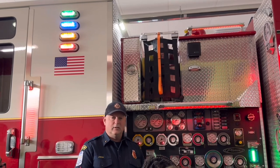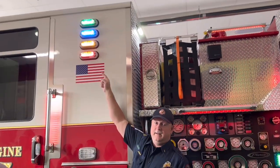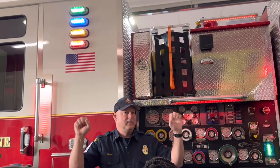We don't even have to hook to a fire hydrant. Who knows what a fire hydrant on the side of the road is? That's right. Okay, and then if it goes to red, we're only at a quarter of a tank. Very good. And then it'll start blinking at you.